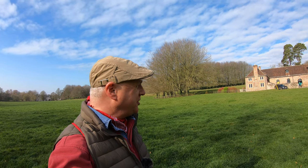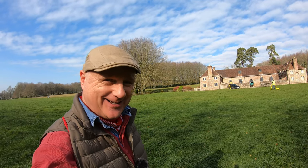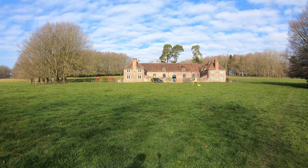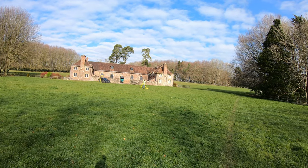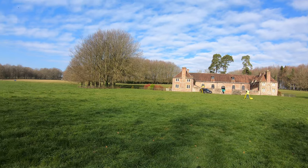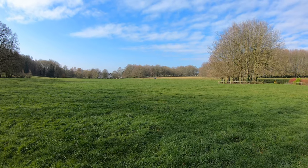Now, the building just behind me here, that's not Dewlish House, that's just the stable block. In fact, it looks as though there's a chap doing some survey work in front, but there's also a farrier behind that wall shoeing the horse. But if I pan around this magnificent estate, just behind those trees is Dewlish House itself.